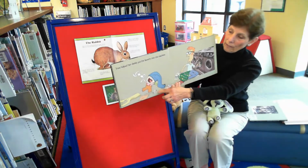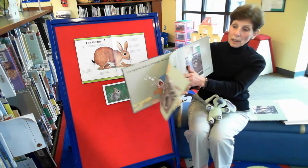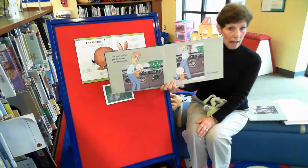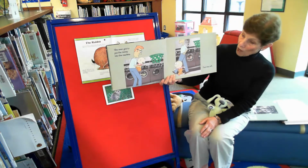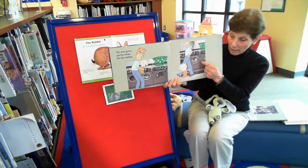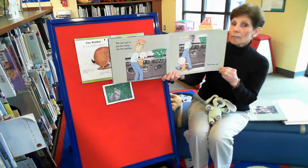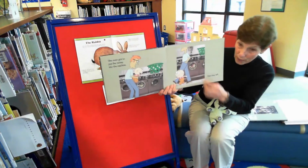She's playing, look at that, she's playing with all the clothes. She even got to put the money in the machine. Now, when you go to a laundromat, you have to put money in the machine to make the washer and dryer work. So that's what they did. And then they left. And I want you to notice something in the washing machine. But her daddy and Trixie don't even notice. But you notice, okay?